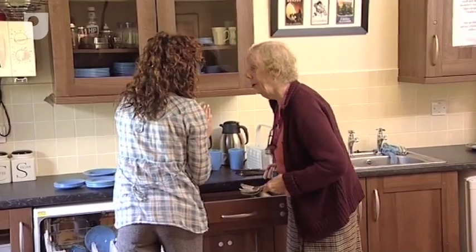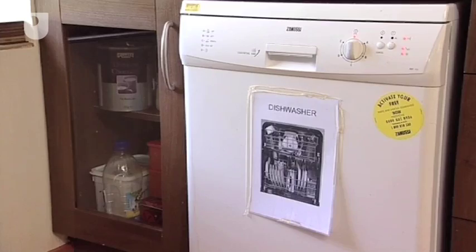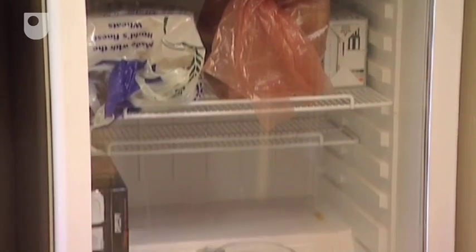The refurb to the kitchen. That was a really big thing, to have the glass-fronted cabinets. Everybody could find things a lot easier. The fridge, so you could see what was in the fridge.